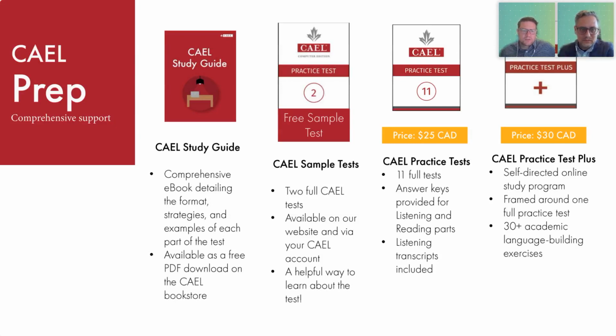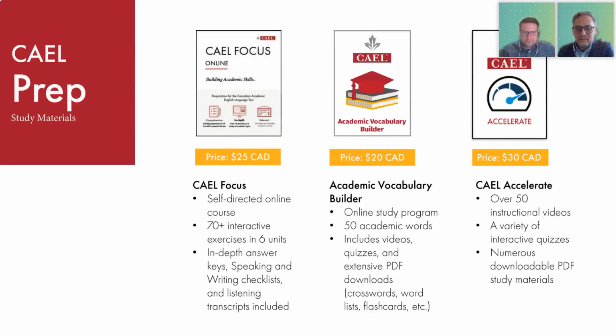We have a lot of ways to do that. These are just some of them: sample guides, sample tests. We have a number of practice tests that we sell. This is always the most popular thing with test takers, purchasing and doing practice tests. We also offer something called Vocabulary Builder. One of the products I think is really great for students to think about is CAEL Accelerate. It's an online course that you pace as you go, and you prepare that way.